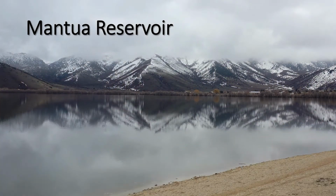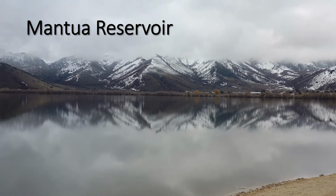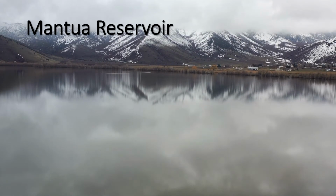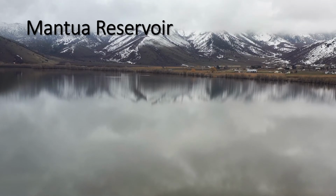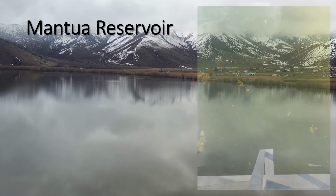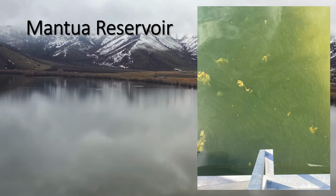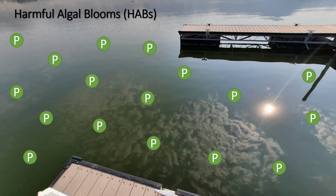Manoa Reservoir in Box Elder County, Utah, is located just east of Brigham City. The reservoir is a beautiful and popular spot for recreators, for fishing, boating, and even swimming. The reservoir is not, however, always this pretty. It is threatened yearly by excess nutrients causing harmful algal blooms.